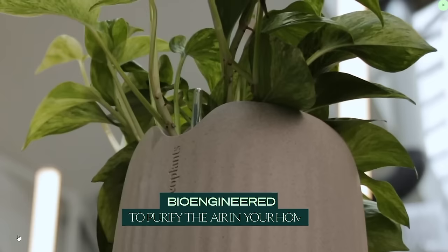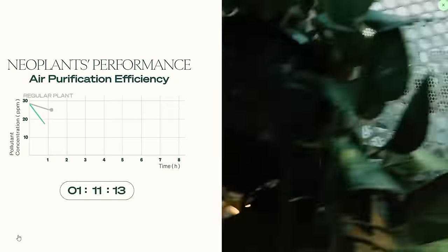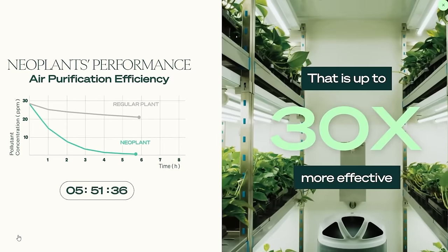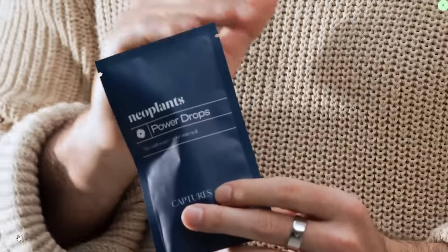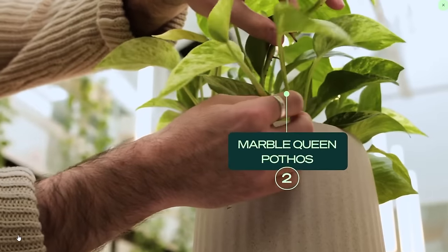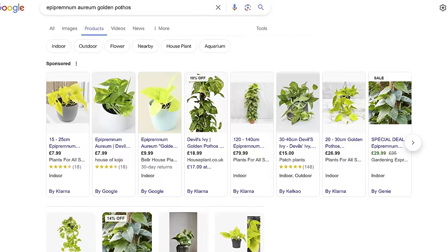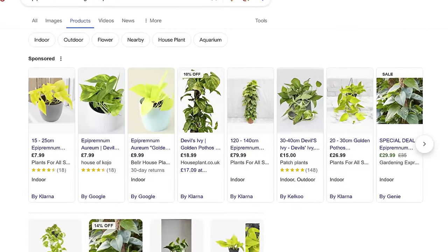So my first question before we get into anything is, why sell all of this for that much? Because surely, from what we know so far, all of the magic to take the pollutants out of the air is in these power drops, right? We know that Epipremnum, well, most Epipremnum, to be honest, are dirt cheap. And I mean dirt cheap. For example, your typical Epipremnum aureum, devil's ivy, golden pothos, whatever. That is so cheap.